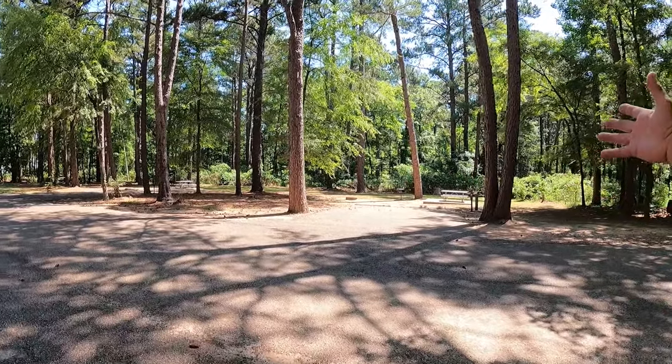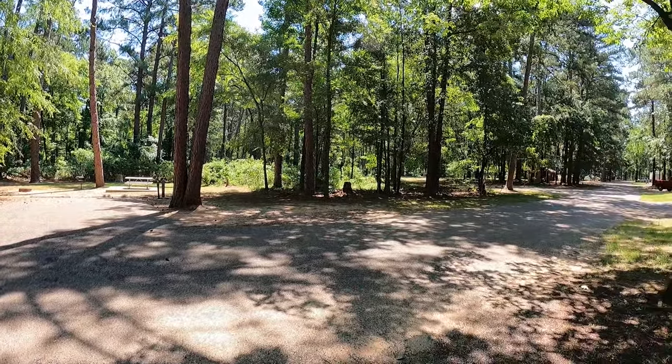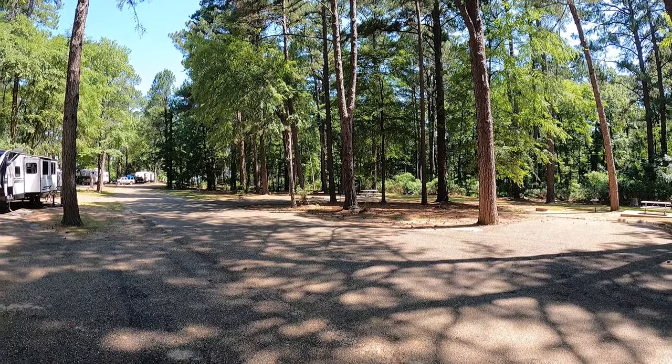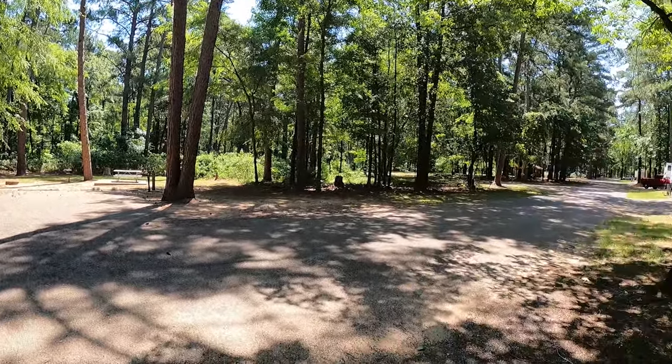The back end sites are just as beautiful. And that one's available, at least for tonight. So let me finish getting stuff set up. Of course, it doesn't take very long to set up. You push level, open the slide, and deploy the awning. I'm not connecting to the water because I still have 3/4 of a tank. And I probably won't mess with the sewer until tomorrow morning.